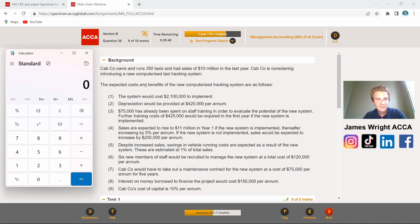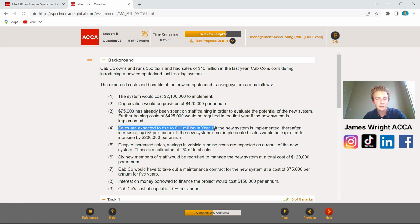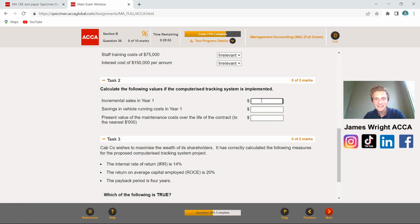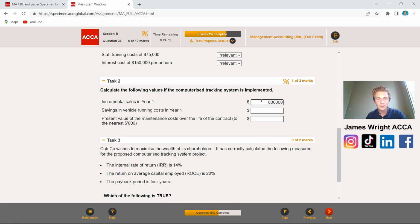So the sales, we're told, had £10 million for last year. And if we go to where the sales are expected to rise to $11 million in year 1. So 11 million is the first one. But if the new system is not implemented, sales would be expected to increase by 200,000 per annum. So last year it was 10 million, it's going to be a 200,000 increase. So the incremental sales is going to be, oh no, it's not that, James. It's going to be 11 million minus 10.2 equals 800,000 is going to be our incremental sales on there. Lovely stuff.